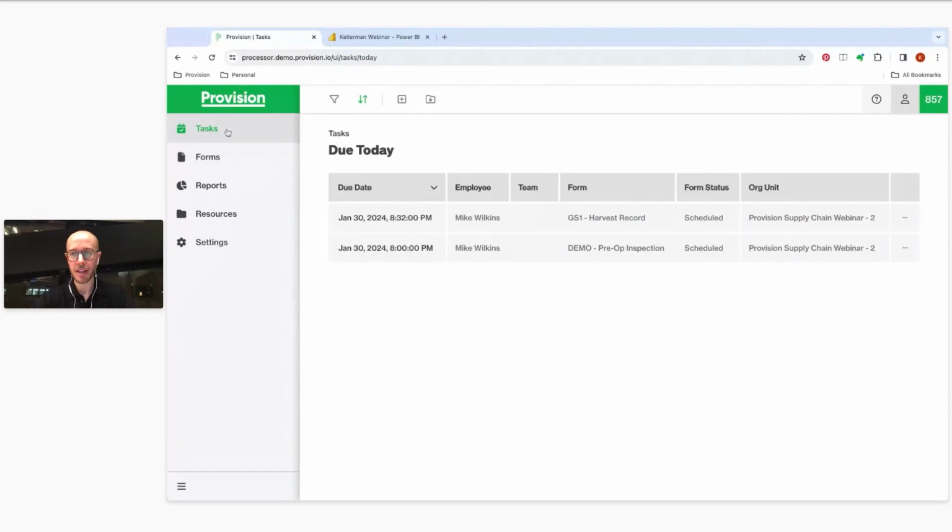Tasks is the module that lets you schedule and track that activity and ensure that it's done on time. And reports is the module that lets you summarize, search, and analyze that activity. So reports at the end of the day is where you can get a one-click download of a sortable spreadsheet, which appears to be the FDA's preferred way of receiving this info.